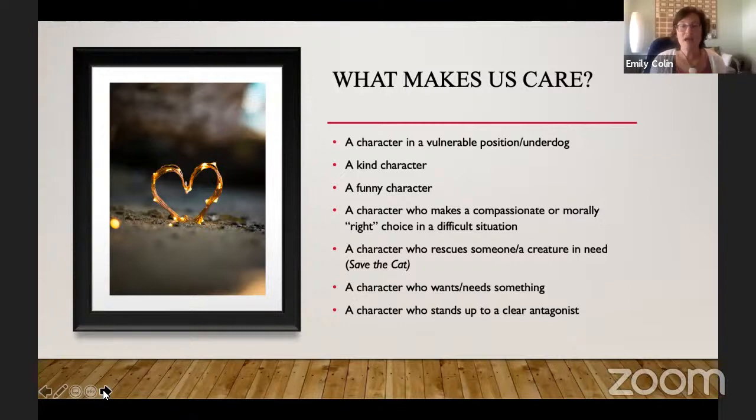We like them. A character who wants or needs something, right away we're like, okay, we want to help you get that thing. We're on your side. And then, of course, a character who stands up to a clear antagonist. We're going to right away see that conflict and say, okay, I'm rooting for you.